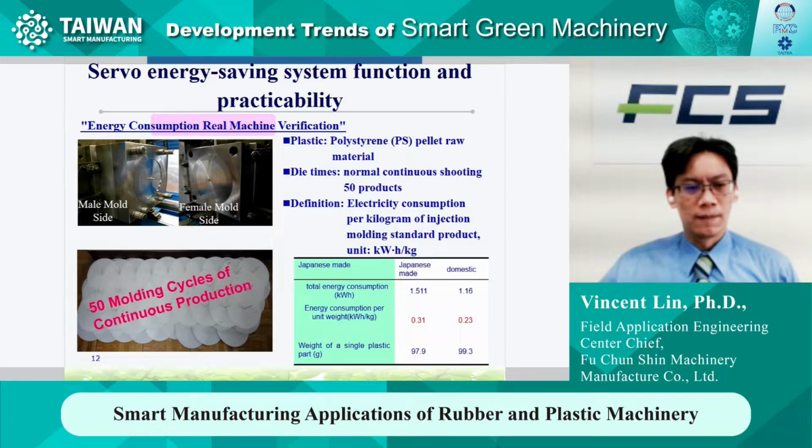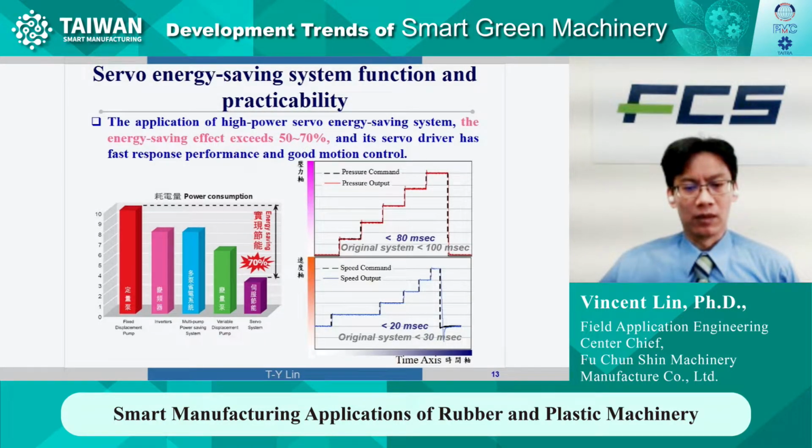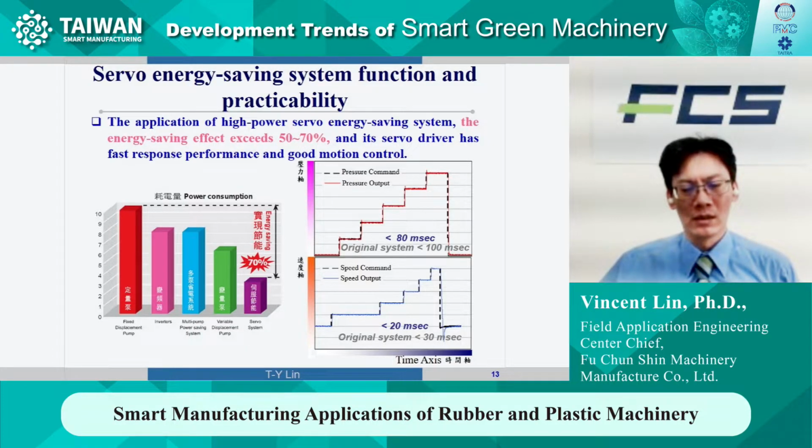In fact, at present, the maturity of the technology can reach an international level and also achieve a relatively good energy-saving benefit. In addition to the energy-saving effect of using servo oil pump, in order to achieve stable control of the machine, we also observed the response of pressure and speed following commands under the changing conditions of the molding process. In the picture on the right-hand side of this chart, we can see the output of the pressure and output of the velocity achieve very fast response and follow-up of a command.